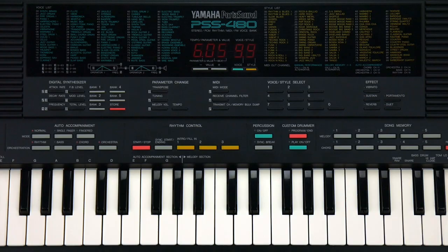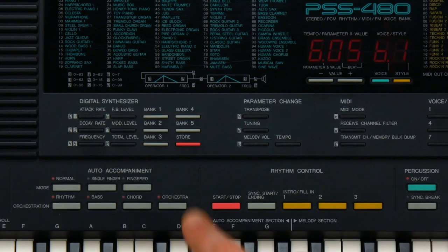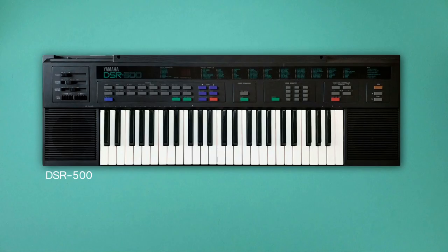If you want to store your new sound, hold down Store and press one of the 5 bank switches. A few more user banks would have been great. The DSR-500 can store 100 user voices. Maybe I will try it out one day.